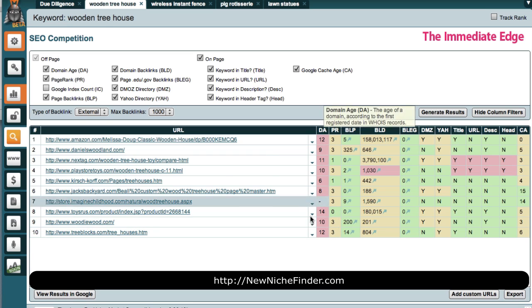The PR, which is the PageRank, Google's rating of authority, reputation and authority. There's some zeros, ones, and ones. No red. Not bad.